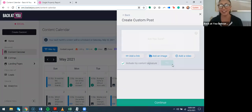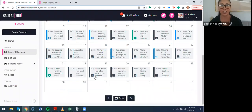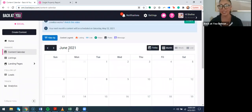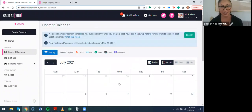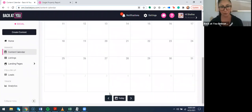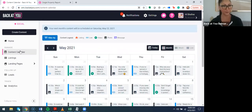Additionally, you're working with a calendar, so you can create your content and schedule it for the future. If you know that you want to add pieces of content for June, July, August, you can create that, add it to your calendar, and then it's scheduled out for you. So really cool, and you have a lot of control, even though we are creating the content for you.